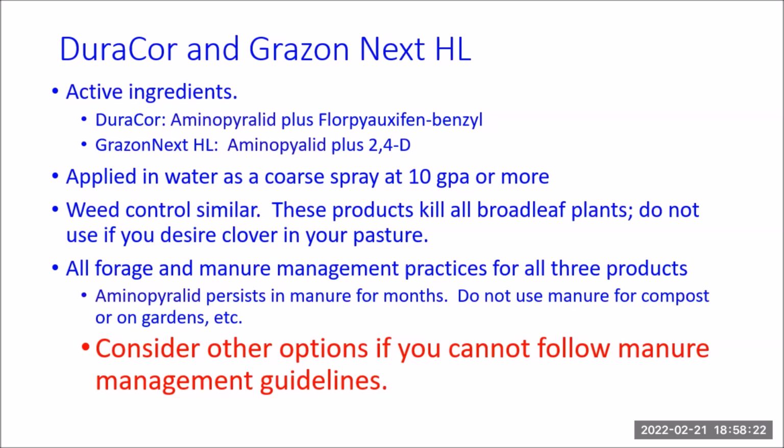We put these out in water. These are just label comments. Weed control is similar. If you want clover in your pasture, do not use these, period. If you want any other broadleaf plant out there, don't use that.